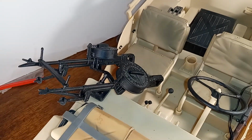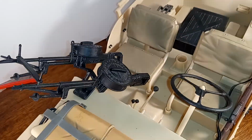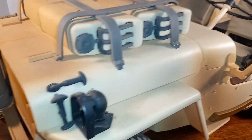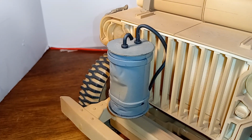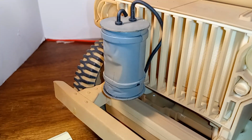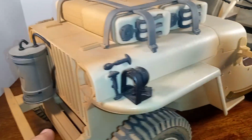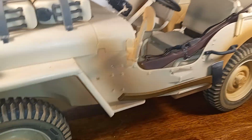The drum magazine on the top should be level with the other one, and it's not. I don't know what happened there. I had some difficulty putting parts back together like this here. I think this is, I'm not sure, but I think it's either part of the cooling system or it's an air filter. And they had to do this because of all the additional dust in the desert. Tanks had to have special filters made for them too, because the dust was so bad.